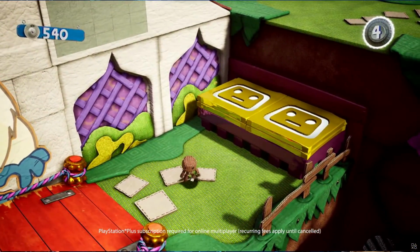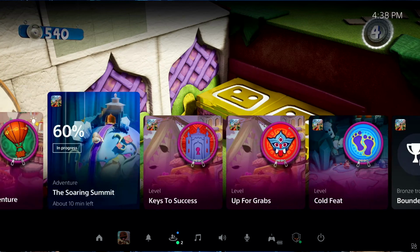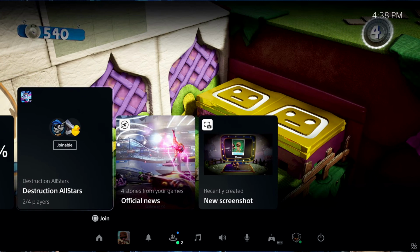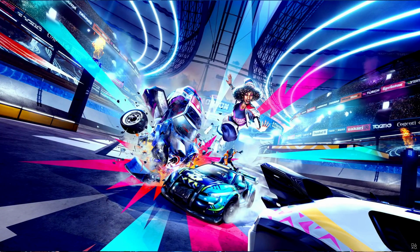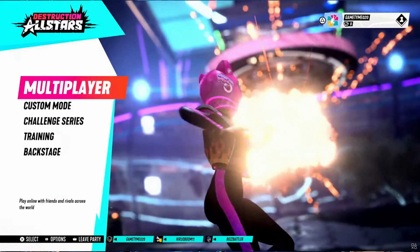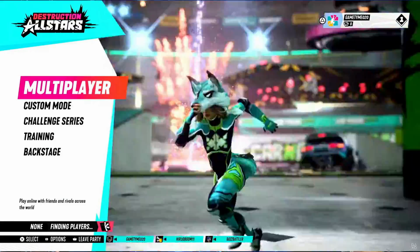Let's check it out. I see that some of my friends are online, so it's time to say goodbye to Sackboy for now and spin up a match of Destruction All-Stars. One of my friends in the party has already started a match, and we can join them from this card in Control Center. And there we go. Destruction All-Stars now quickly starts thanks to PS5's ultra-high-speed SSD. Okay, I think we've got enough people on our party, so let's jump in. We're keeping the focus on PS5's user experience today, so let's zip ahead so we can see more.